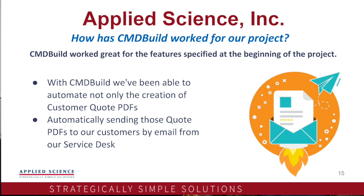We've also been able to automate email sending of these automated PDF creations. So when we create quotes, we can automatically send those to our customers so that they can then approve the quotes and send us back a purchase order number or approve payment in some other way before we proceed.